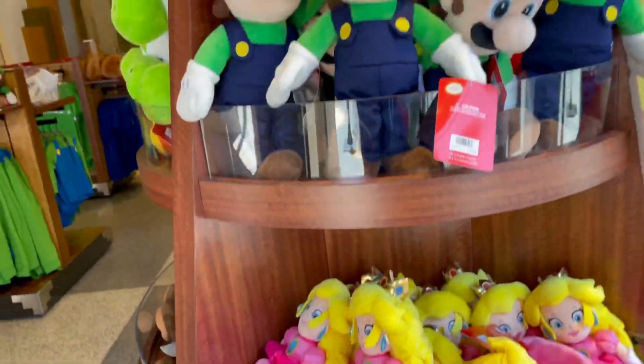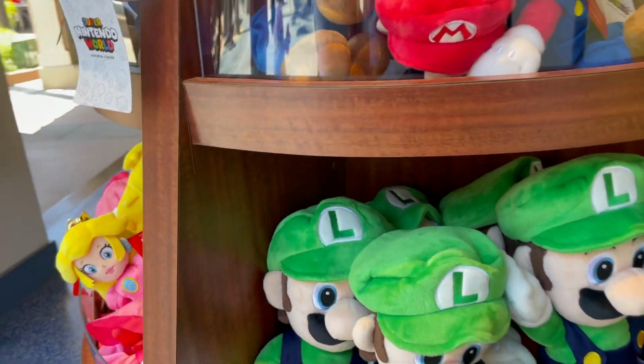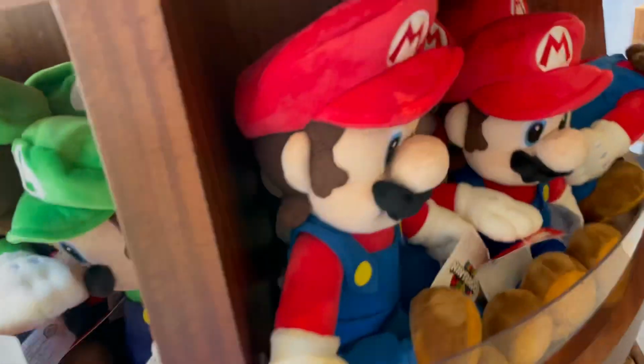You got Princess Peach. A whole bunch of plush corner. Again, the small plushes for every character is $30. And then for the larger characters, $60.